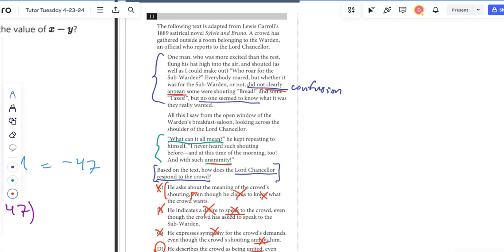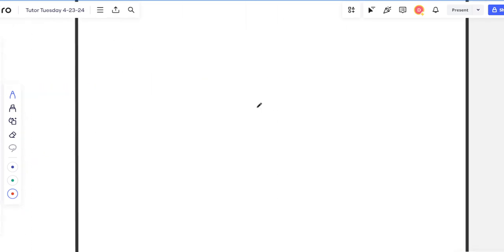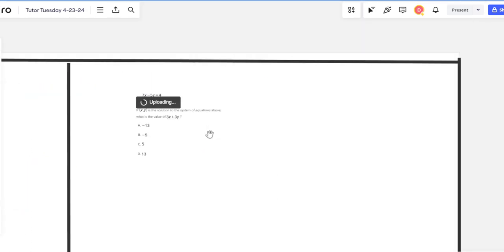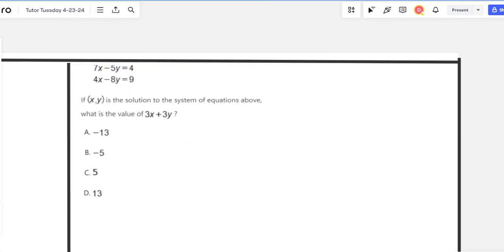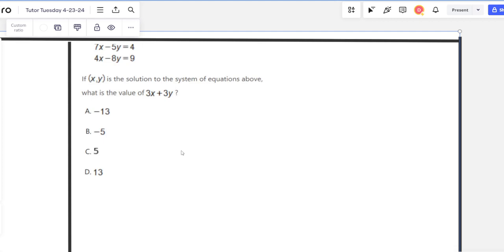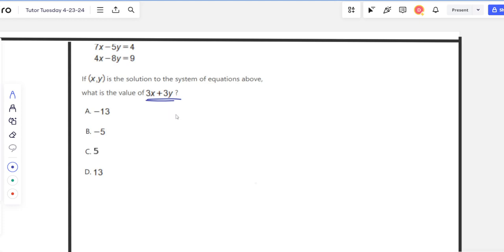I'm going to put in one more systems of equations question, and feel free to submit more questions while I go through these. And after this one, we can move to another topic. But this one asks for the value of 3x plus 3y, and there's a very quick way to solve this, right? Because they're asking for this very specific value. It's not just x or y.